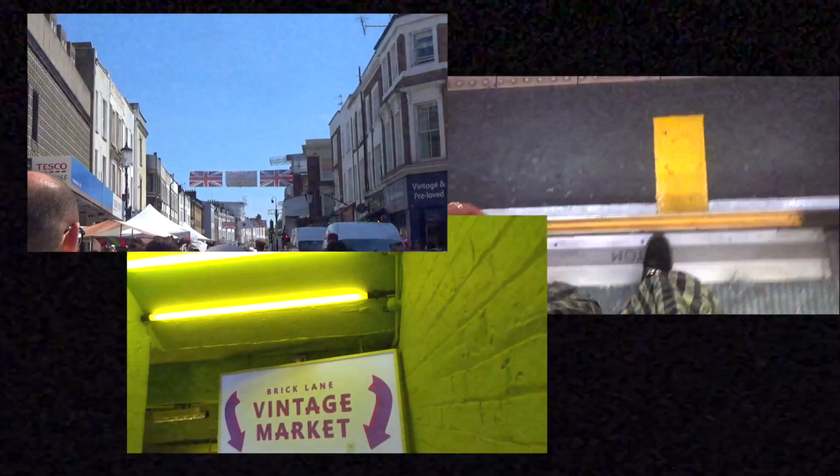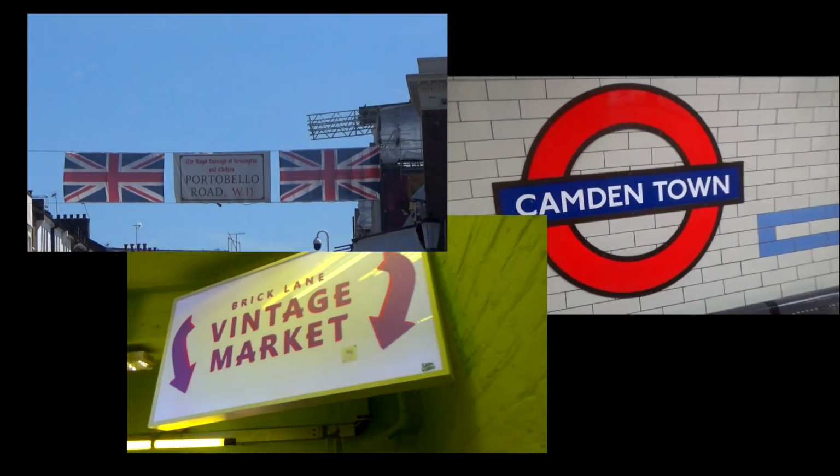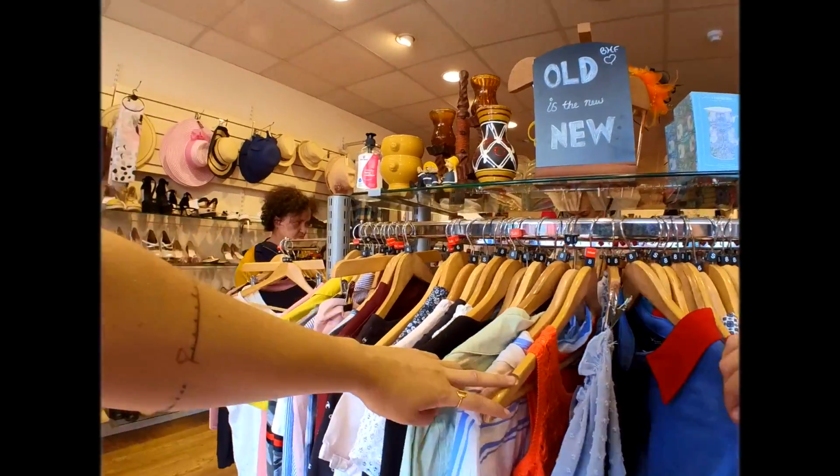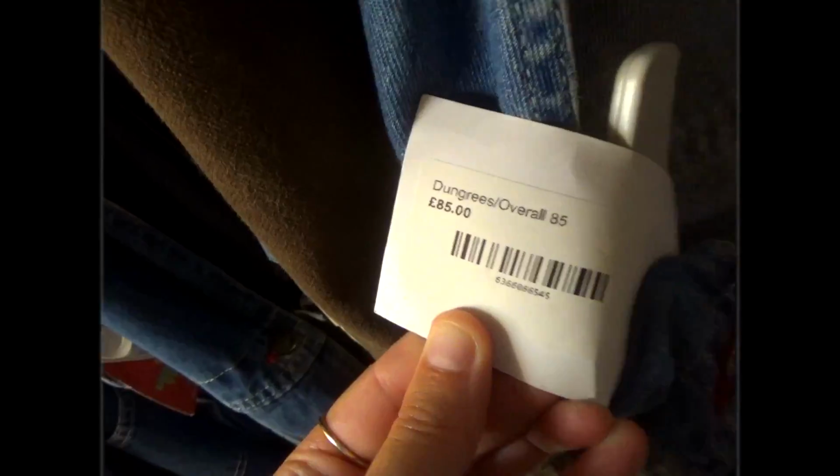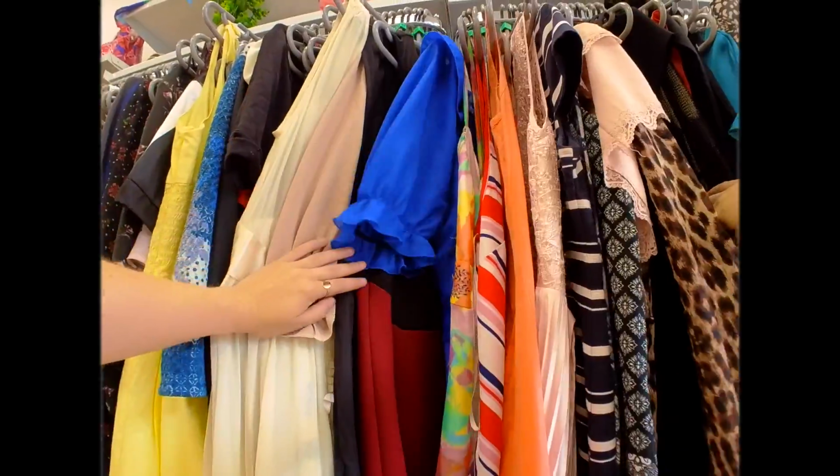So they were the main areas in London where you would think, let's go thrifting. But to be honest, I'm not gonna bullshit you. It is hard to find things in those areas because they're so picked over. Also very overpriced if you want certain items. And I've definitely felt better vibes in other places.